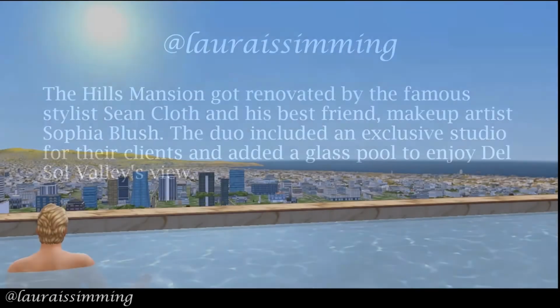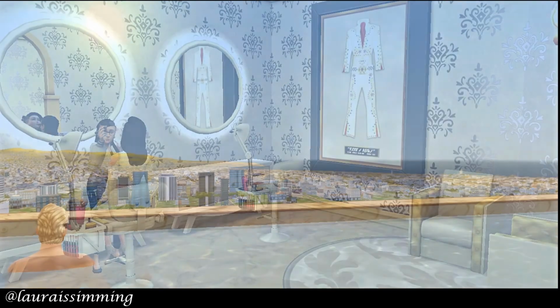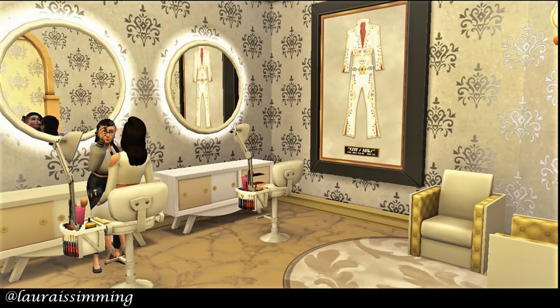That's great. Okay. All right, so this is another one where we don't have a huge design element here. We do have the trim, I think, actually, the pool trim, I do believe came from Get Famous, but we're capitalizing on the Del Sol view, which is fabulous. I mean, let's face it, it is gorgeous. Now we go into the makeup area. This is a very, very pretty image.